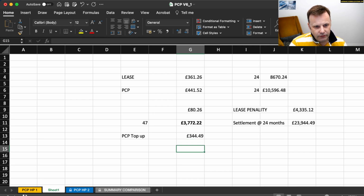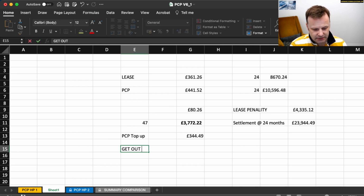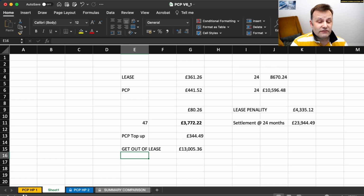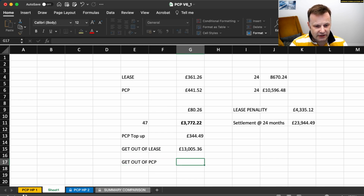Well, the lease we would have paid £8,670.24 in payments plus a penalty of 4,335.12. So to get out of the lease is going to cost us that plus that, £13,005.36, give or take a little bit. To get out of the PCP by selling it and settling the finance, in this example, would cost us 24 payments at 10,596.48 plus that bit of a top up there.